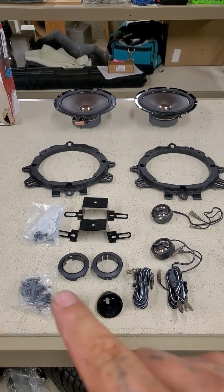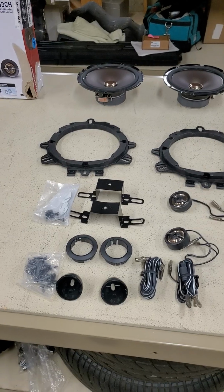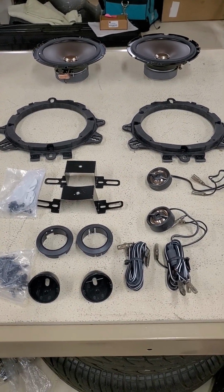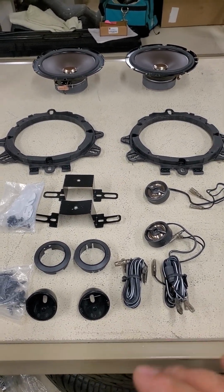So after looking over everything, I'm like, this kit is not right for you. Can you send it back? He goes, nope, I'm stuck with it. I said, okay. He told me make it work. So I had to pump his brakes.